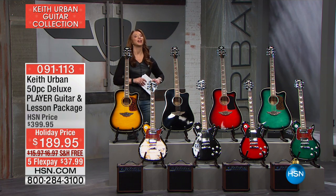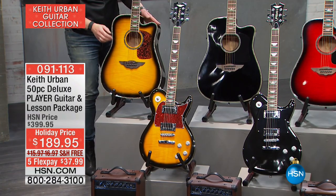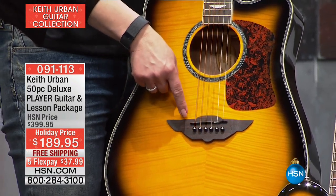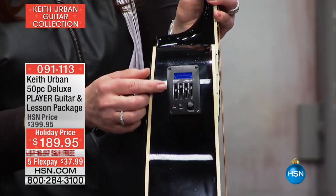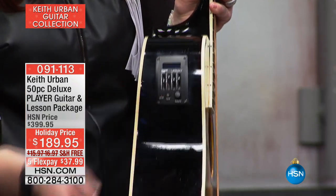We have his famous, the incredible player guitar series, where not only are these all lovingly made by hand, it has hand inlay. There is a $150 upgrade with every single guitar, because not only does it have the built-in pickup, but check this out. He doesn't want you to lose your tuner. He doesn't want you to have to buy a separate EQ. That is a $100 to $150 upgrade on every single guitar that is sold.